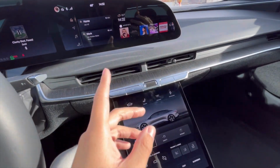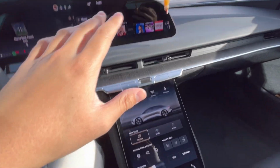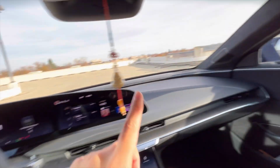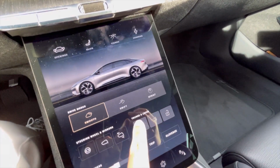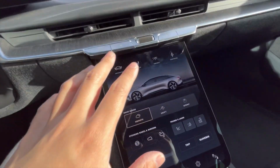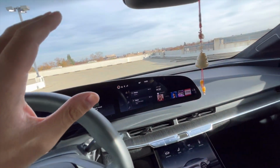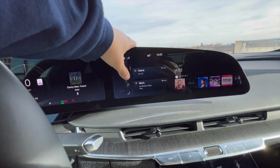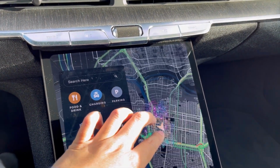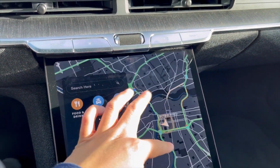Now, as of right now, I'm sitting on version 2.1.42, and it's pretty solid. You have everything that you need, three different drive modes right here, your side mirror and steering wheel adjustments, front trunk, lock and unlock, brightness, trip, glove box. It is fine. Everything is conveniently placed. Now, of course, maps, right? Maps is a little laggy, but that's not my concern.